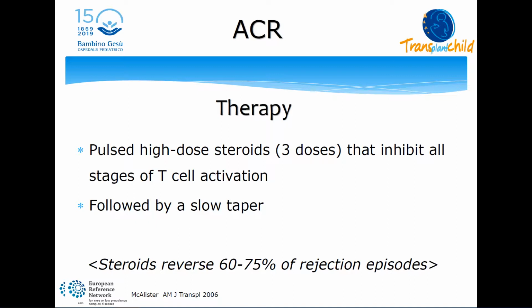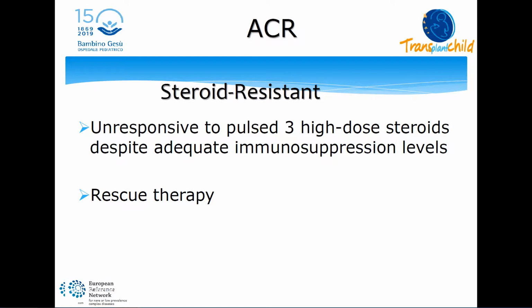The first choice for acute rejection remains pulse-dose steroids, 3 doses. We use 10 to 12 milligrams per kilo, followed by a slow taper. It has been shown that steroids reverse the episode of rejection in 60 to 75% of cases. The patient is considered resistant if he is unresponsive to this high-dose steroid pulse with a good level of immunosuppression. And so different hospitals have different rescue therapies.